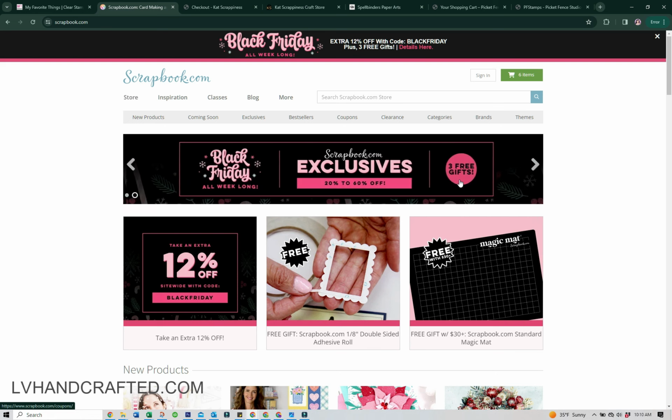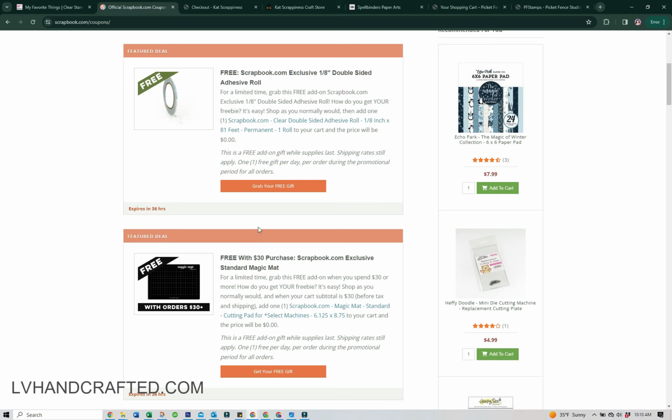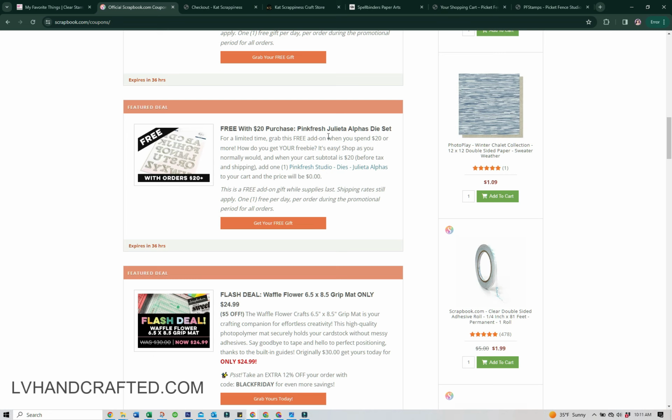There are 4 freebies that you can get right now. You can get a 1/8 inch roll of double-sided adhesive. You can get the Magic Mat, which I love. This does have a minimum order of $30 though, but it is free with orders over $30. You can get a free slimline pink storage envelopes, a set of 5 of those. And check this out. You can get a free Pink Fresh Studios alphabet die set. A free alphabet die set. And this is only with a purchase of $20.